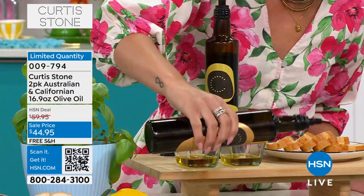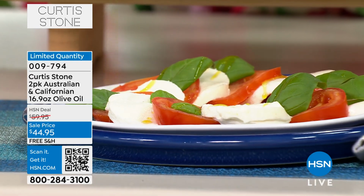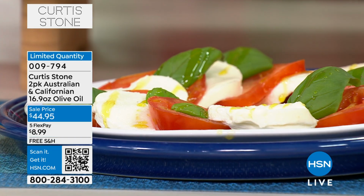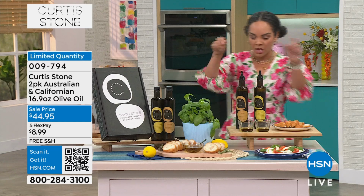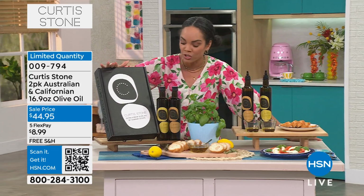Even taking it to, oh, this is my favorite, when you get like a mozzarella with a little bit of basil, a little tomato that's in there. I also love to use olive oil to finish off on avocado toast. Whenever I make that, put a little avocado on top, pour this, a little salt and pepper, and then you are good to go. But this is how it comes boxed to you.